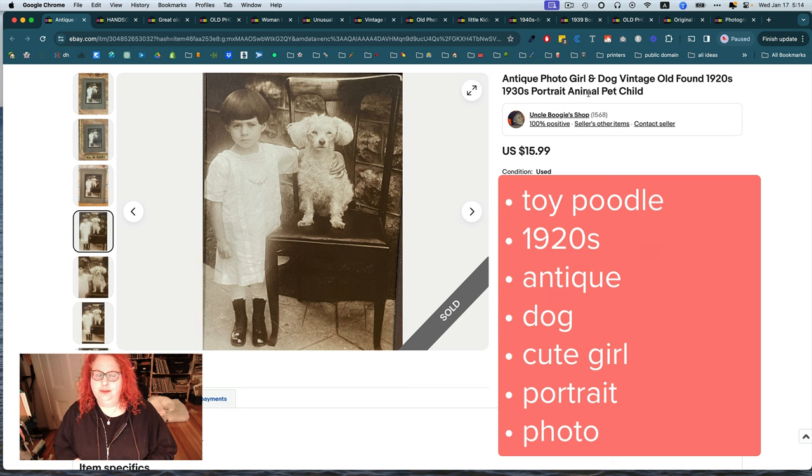I don't know if animal is necessary. Pet is okay. Child's okay. I might try something like cute kid, cute girl, something like that.